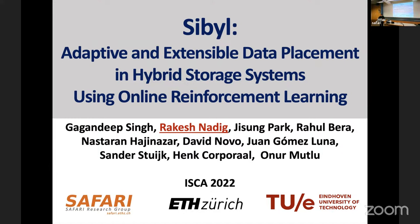I have a question about the overhead. You said the overhead is small, but I'm wondering whether the overhead will increase with the number of devices.